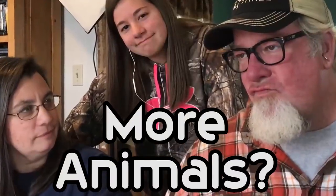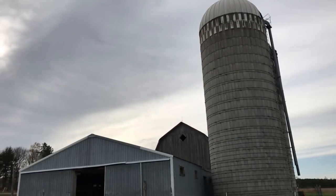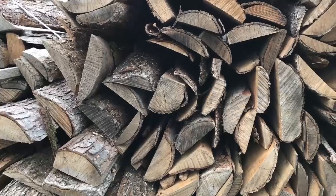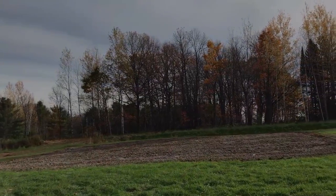We're getting more pigs. Now hold on, I know, I can actually feel it, I can feel the people yelling and saying, no more animals, you've got enough, you've got to get through winter. And I agree with you.